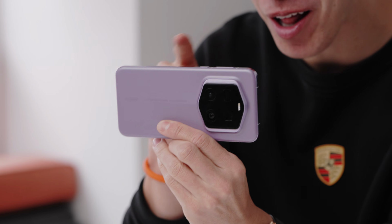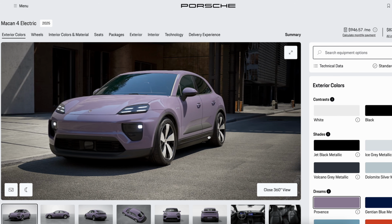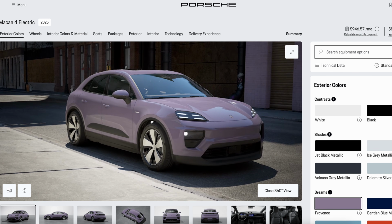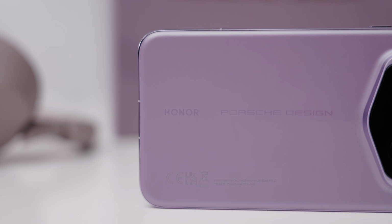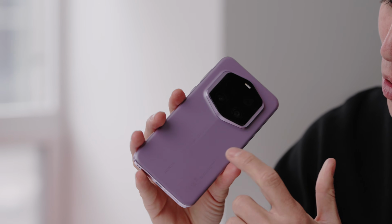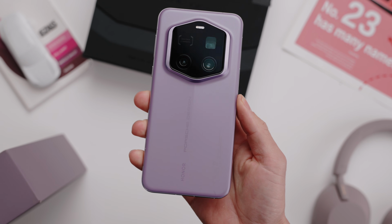This is a new colorway called Provence. Their new electric Macan just launched in this color. What I actually like is that the paint is the exact same color as the phone. It comes in two colors, like I said, Provence, which is almost like this purple, and Agate Gray Metallic, which is kind of boring. If you want a phone like this, get it in its cool color. My goal is to find a Macan to color match this and take a couple photos, but that is the official color. You can call it purple.